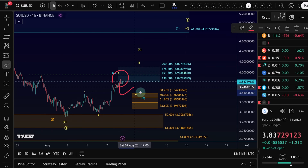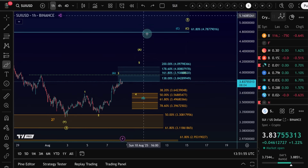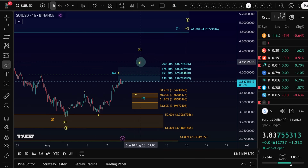Because if it's a B wave, it might give us a deeper pullback before going higher. But in both, we can track for higher prices. It's just that if we get 5 waves up, it's more clearly bullish. It's more evident. Structure is clearer. So that's what I'm tracking currently for SUI.